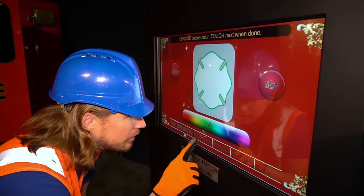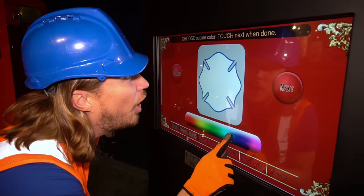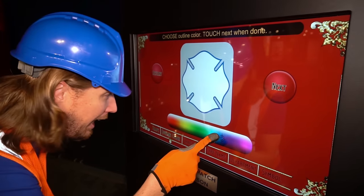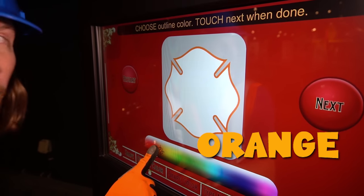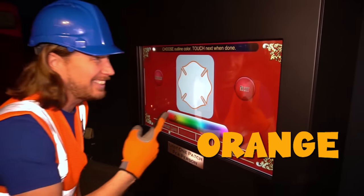I got two favorite colors. Let's see, we could do a blue one. Oh, that's great. Check that out. We just slide it across it. Oh, we could do, oh, look, an orange one. Oh, maybe we're gonna have to go with orange. I like that.